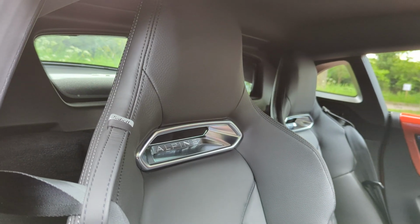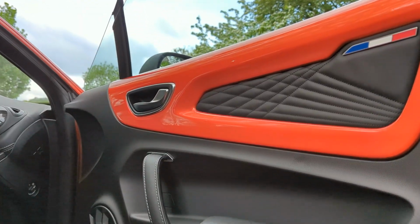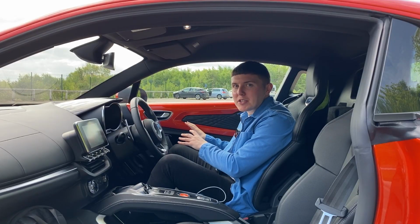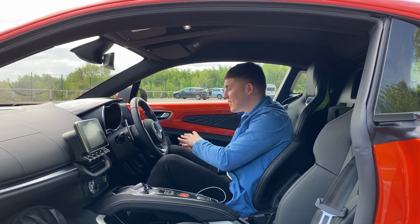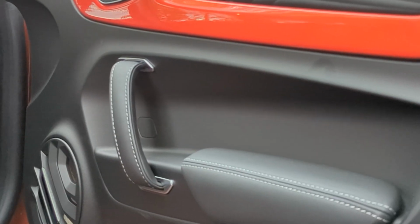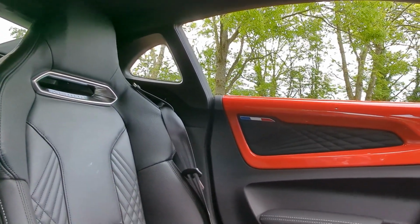just oozes class and style with its design. I really like the fact that it has that exterior colour on the interior. I think it really breaks up the black leather and also the door cards here. And just little things like these leather door handles, which just give it that edge. The seats just give off that true racing identity.